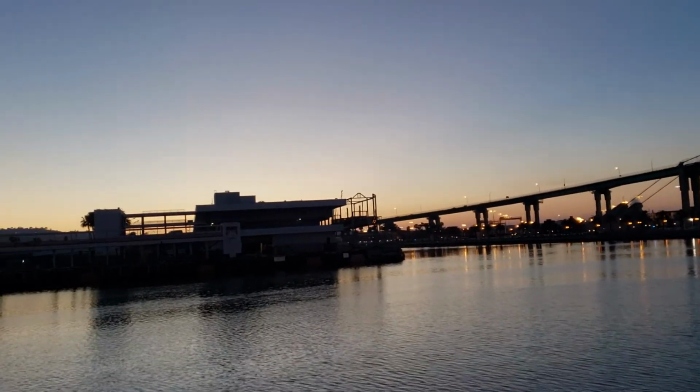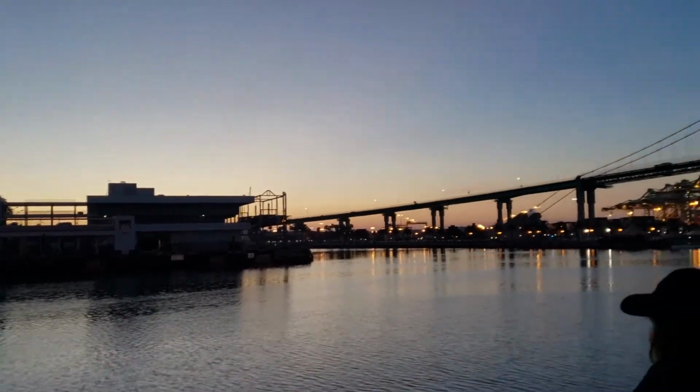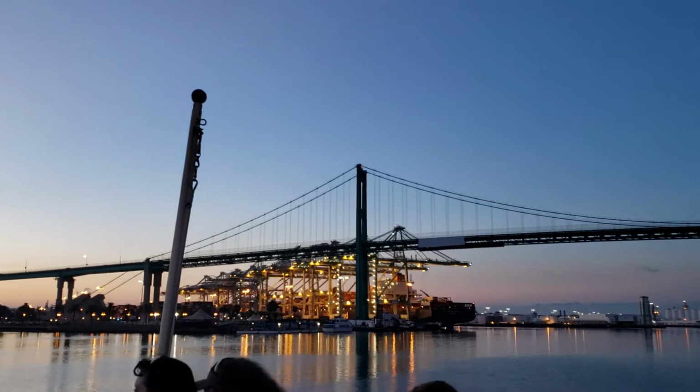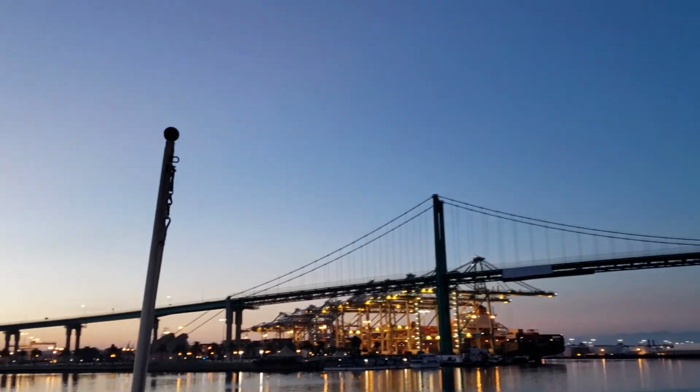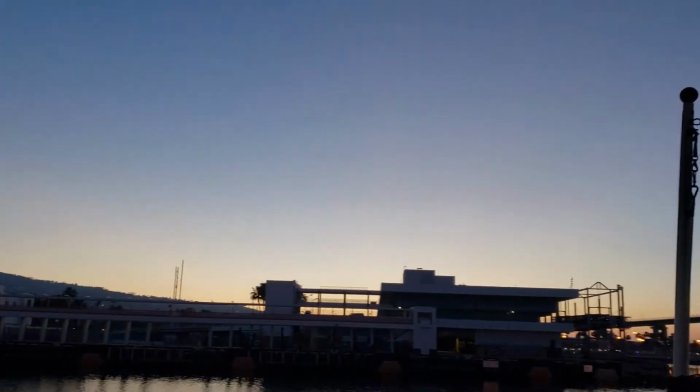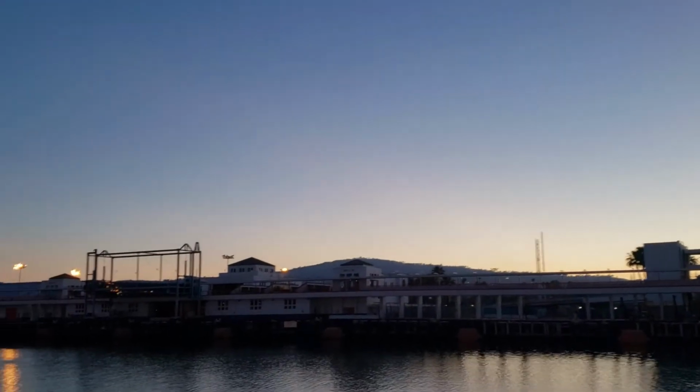And now coming up ahead of us and going to be on our right-hand side, we're going to see the World Cruise Terminal here at the Port of LA. This is one of the busiest cruise terminals on the West Coast. About 500,000 people will come through here every year, boarding ships destined to go to places like Canada, Alaska, Hawaii, and Mexico.